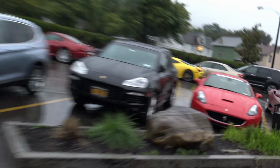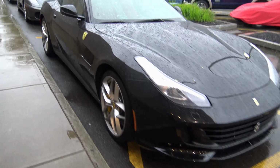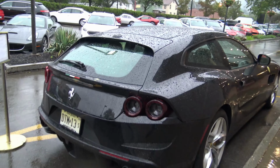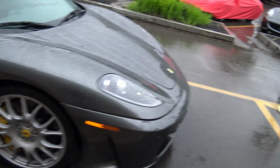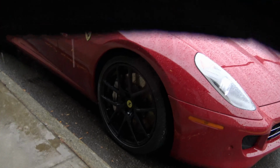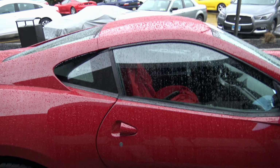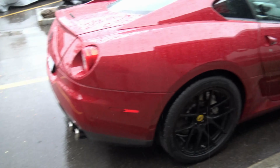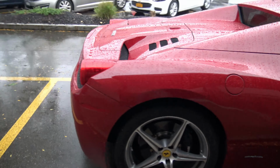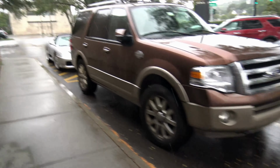Okay, there's a lot of them here. I don't know which one to film. There's like 200, 300 Ferraris parked in this small town. GTC4 Lusso. I love this logo here, it's so huge. Nice, very nice. Too nice. Better because of the wheels. Nice color, very nice. I love the way it sounds also. Interior here. Huge back tire. It's cool, so cool. Amazing. Amazing. This here. This also here. And right here.